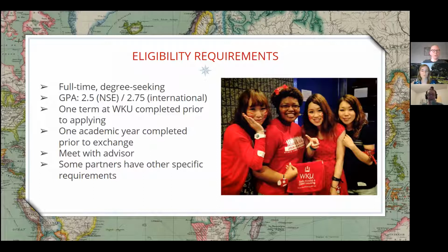You should have one term at WKU. Actually, you're required to have one term at WKU completed prior to applying. And then you should complete one full year or 24 hours before actually going on your exchange.